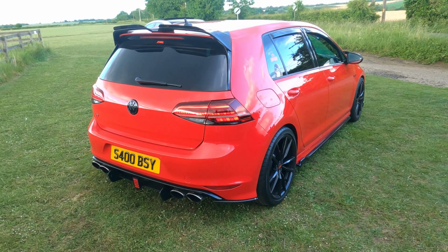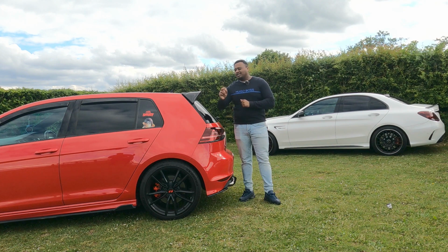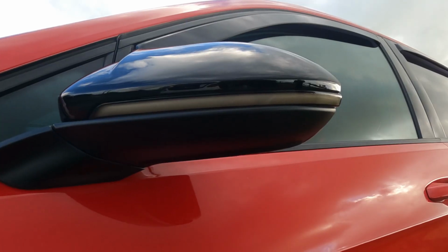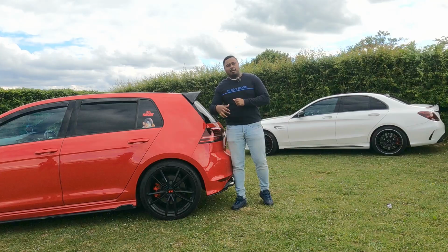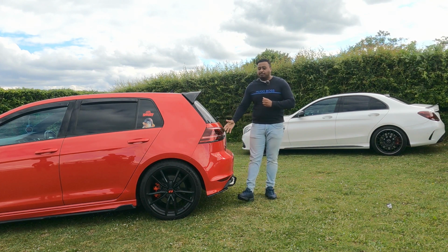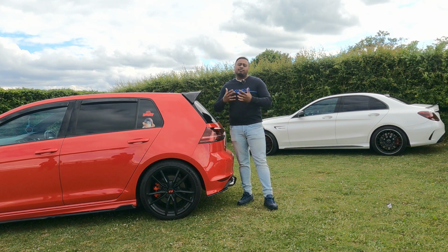A Mark 7.5 is essentially a facelift Mark 7, and you only get a few extra features. I don't think it's worth it, but I suppose if you've got the money, you should go for it. And those features are sweeping indicators for the rear lights, mirrors and headlights, as well as the fact that you get a virtual cockpit for the dash. But apart from that, most of the car is unchanged. The body shape, everything is still the same. I mean, this has got the facelift rear lights anyway. It's been retrofit, and it's got sweeping indicators for the mirrors. So it's only missing the front end of a 7.5.